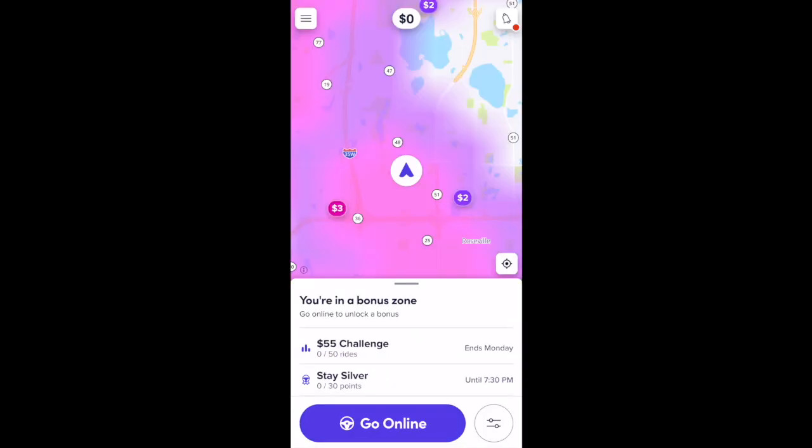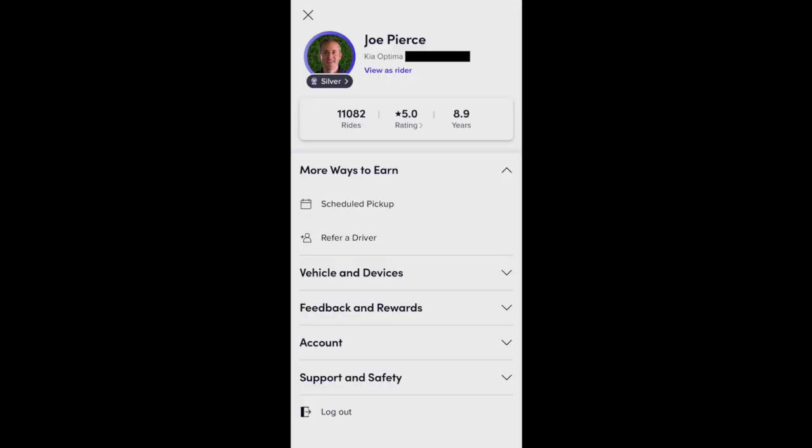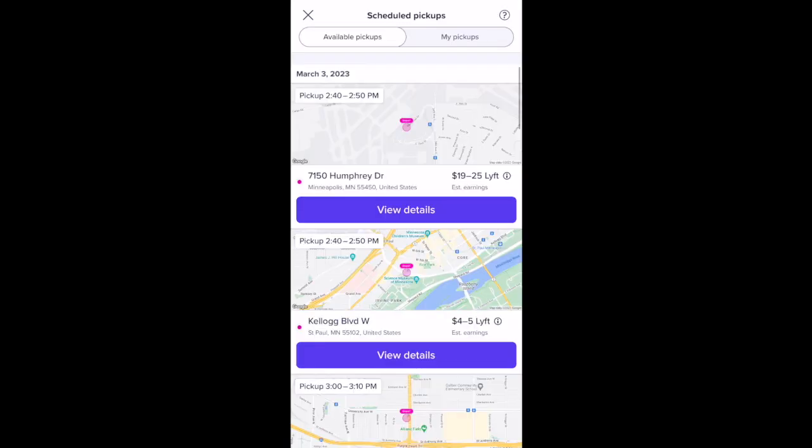Alright, if we select that top left clipboard icon, at the top there you'll see your profile picture. Below that you can see your lifetime rides, your current rating, and also the amount of time that you've driven for Lyft. In that More Ways to Earn section, if you select Scheduled Pickup, this is another way to look at those scheduled pickups that riders have scheduled in advance. And again, you can add any of these rides to your queue if you'd like to.